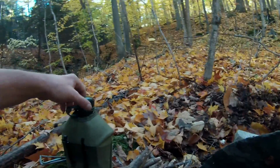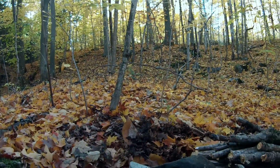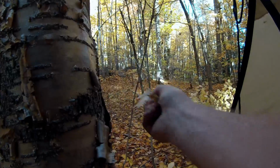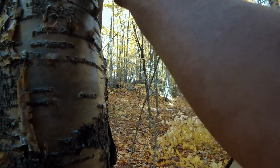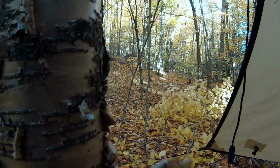Get myself a fire going, get some water on, and make some tea. Birch here. So we'll just borrow some bark off of the tree, not too much. There we go, that'll do it.